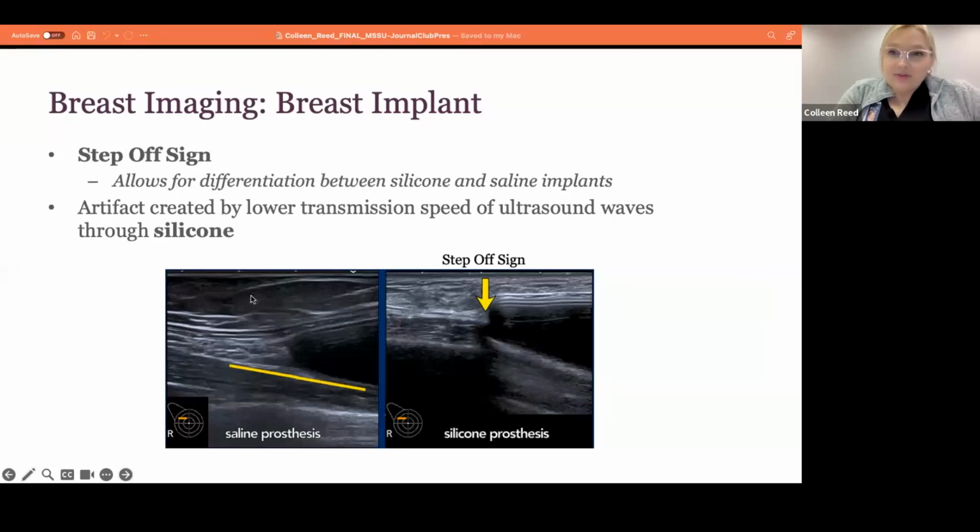You can tell the difference between the two on imaging through a step-off sign. There's an artifact created by a lower transmission speed of the ultrasound waves through silicone. So here in the saline implant, you can see the difference between the tissue and the saline implant. There's a straight line as compared to the silicone implant here, where there's kind of the zigzag or step-off sign due to that lower transmission of speed.